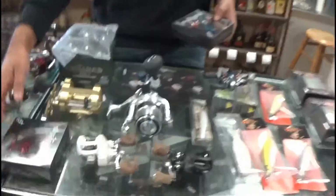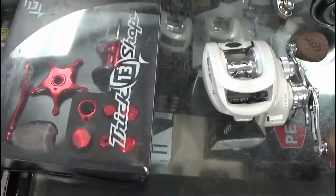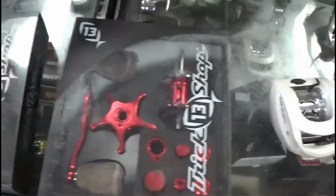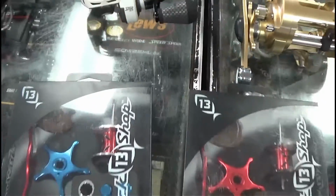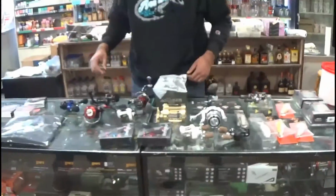Come in little kits like that. So you can buy just individual parts, or you can buy the whole kit. Just trick out your whole reel. Nice. Let's see what else is right here. That is, that's nice. Yeah, really nice stuff.